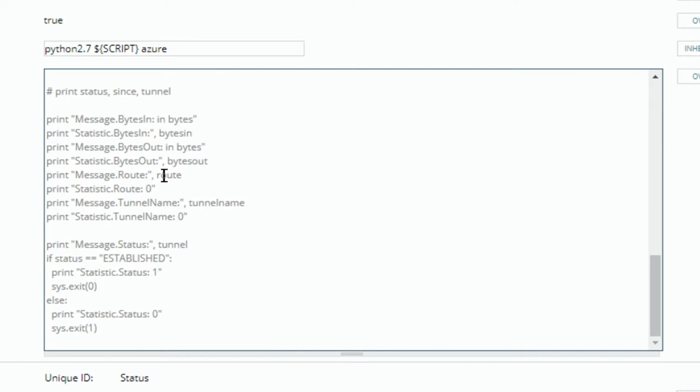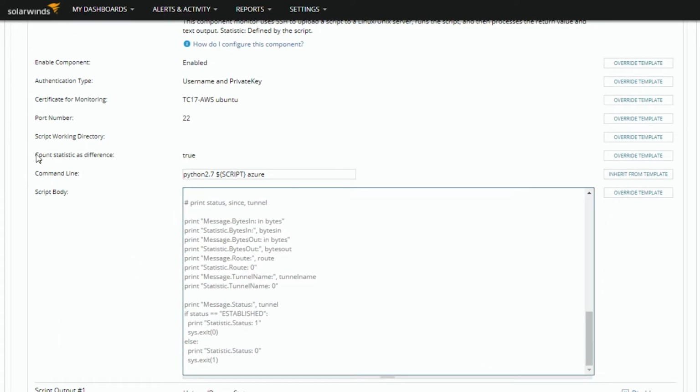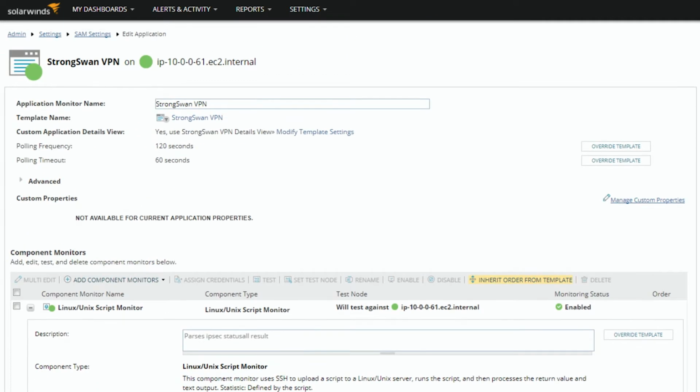So if you look here, there's message bytes in and a statistics bytes in. So one of them is essentially the description and then the data. Description, data, description, data. Makes sense. Yep. And then this one right here, when you create these, so like in this case, that byte counter increases over time. It's basically just a counter. Yeah. There's a checkbox when you create it, which is count statistics is different, set that to true. Just like we do with interfaces. Just like with interfaces.